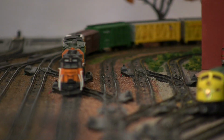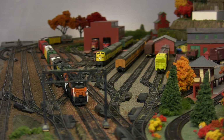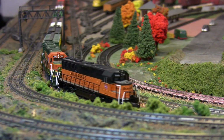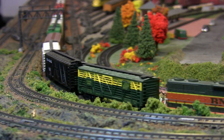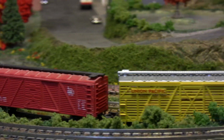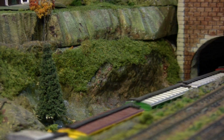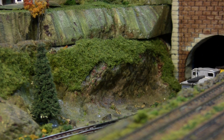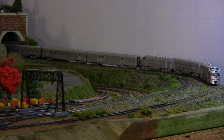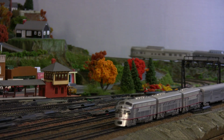Here's proof. The first consist contains 2 DCC Atlas locomotives, a GP40 and a GP38, hauling a 14-car cattle train, plus caboose, for a total of 17 rolling units running on a level grade. The second consist is made up of 3 DCC Kato F3 ABA units, pulling 7 passenger cars for a total of 10 rolling units running on a multi-level grade.